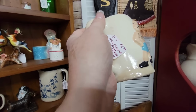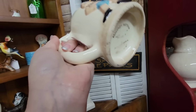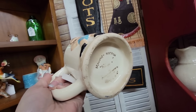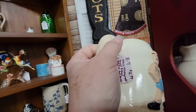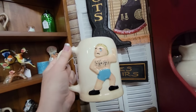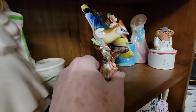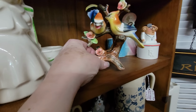This is $16.99. It's Falstaff. Mugsy. Oh, this is Mugsy. Oh, it sure is. Well, that's why it was $16.99, which honestly is not a bad price. I have a Mugsy with the face on it, but look at his hairy chest. This bird right here is giving that other bird the what for.